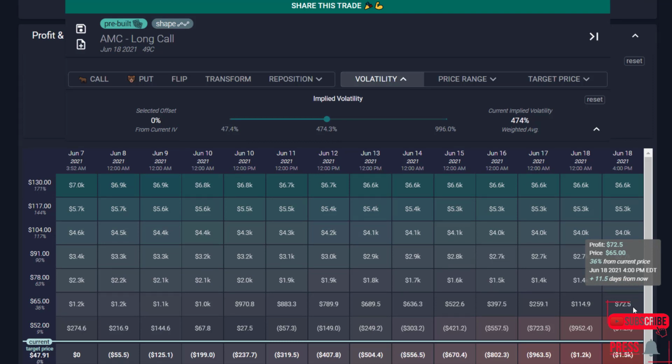But if you wait until June 18, that's when it expires, you're looking at 72.5 for your profit. Now, if we go ahead and take a look at the 117, if you exercise it on June 7th, then you are looking at 5.7K for your initial investment of 1.5. I think that comes out to roughly about 400% gain on the day. So very good return on investment for the day. If we waited until June 11, you're looking at 5.5K. Again, that time decay, the more you're in the money is less here again. So not a far difference from your drop off versus 1.2K to 883, right?